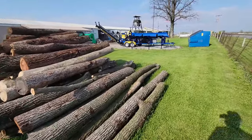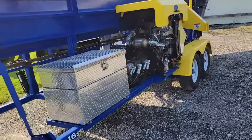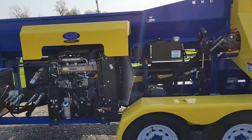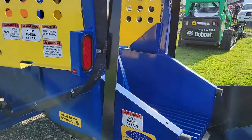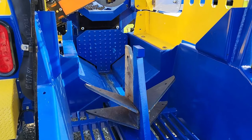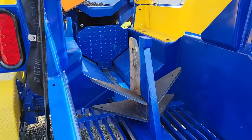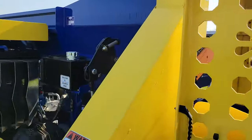When I was pulling in, I saw Heath crawling out of his tent. But here we go. We've got the Dyna Products SC16 fired up and ready to go. Looks like it's got the, what's that, an 8-way? 1, 2, 3, 6-way? It's either a 6 or an 8. This thing's gonna pump out some wood.